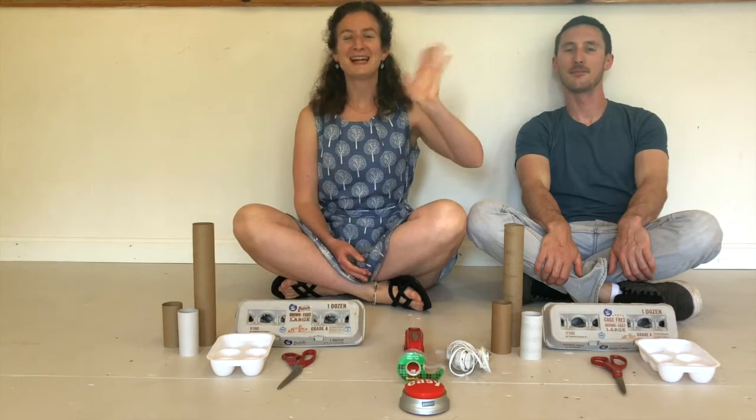Barn. I have my friend Ryan with me today, and we're going to head inside and do a building project. Come on, let's go. Hi, friends.